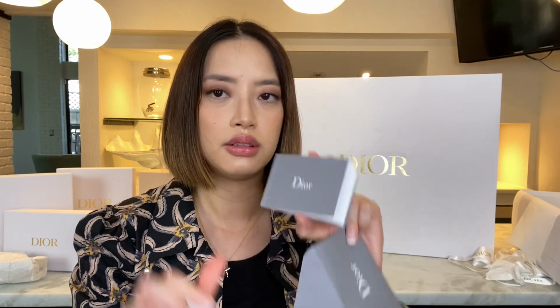And then the bag does come with the authenticity card as well as a booklet. I do tend to keep these things within the bag itself because if I were to separate it, I'm really not sure where it's going to end up over time. I guess I could put it back in the box, but I'll just keep it here for now.